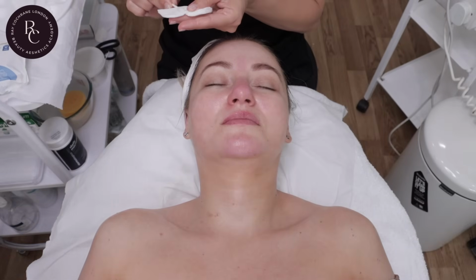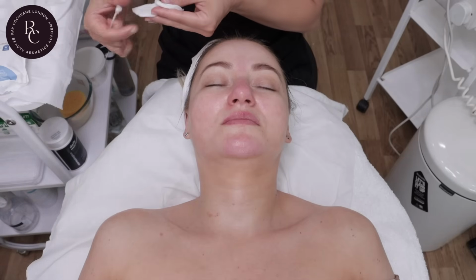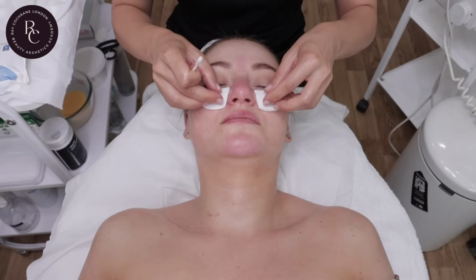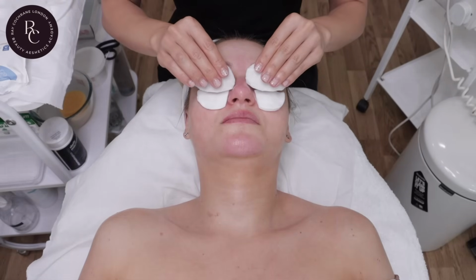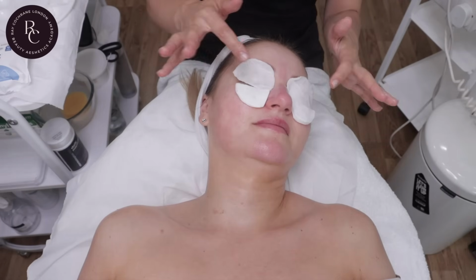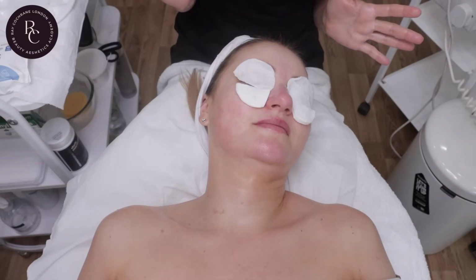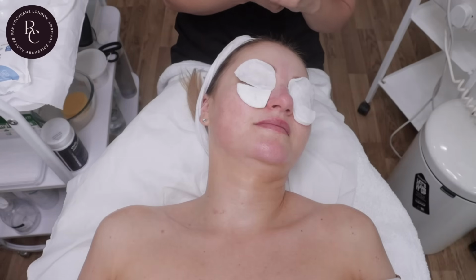Just put a little bit of Vaseline on the area, and literally put cotton discs on there, just like that, and then we can steam the face. So we are just steaming the skin. She has quite sensitive cheeks, so we have put Vaseline and cotton discs on them, plus of course covering the eyes. Since she's quite sensitive, she'll probably stay 5 to 8 minutes under the steam. And yeah, that's what it is.